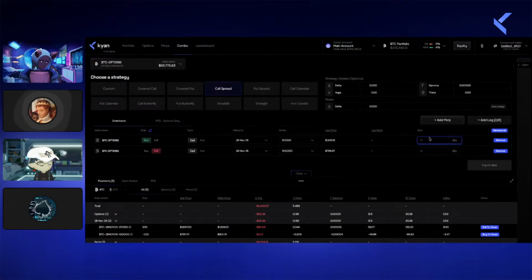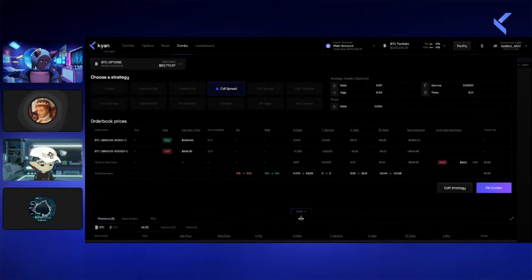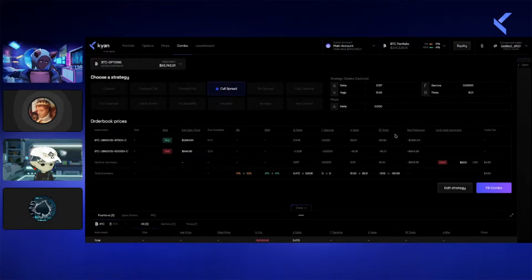100K. If you come in here and say, oh, 1,000, I don't think it works because there's not enough liquidity on the book for 1,000. If you do a realistic size, the only thing that could be confusing for somebody who's new is that this is usually 0. It's because I filled it out. Limit. I'm not sure it's going to let me fill here. Yeah, error: check parameters and try again.